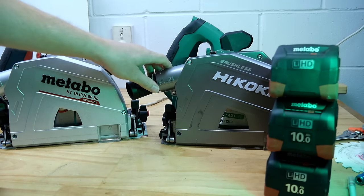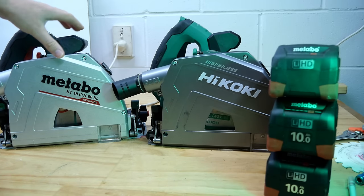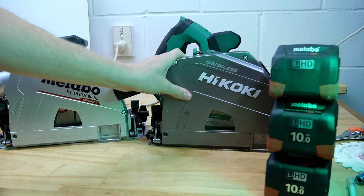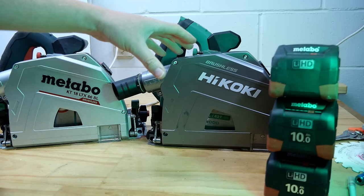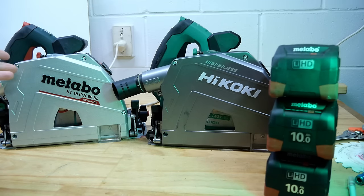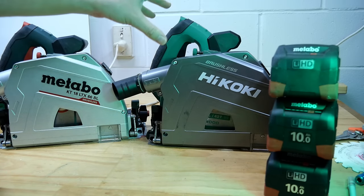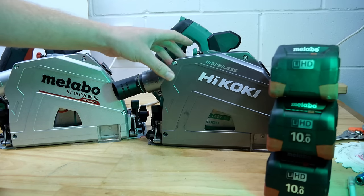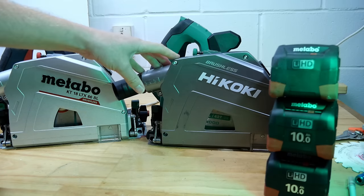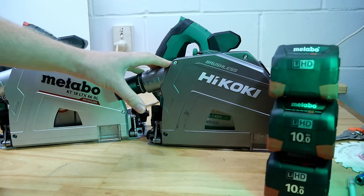So which of these two is the best? Well, I have borrowed both of these tools, and if the person I borrowed them from said to me, "Tools, it's your lucky day, I don't need two plunge saws, which one of these two would you like?" I would choose the HiKOKI. And that would be based on the fact that it's a bit more powerful, you can run it on AC if you want, and like most people, I've already got the batteries for it.